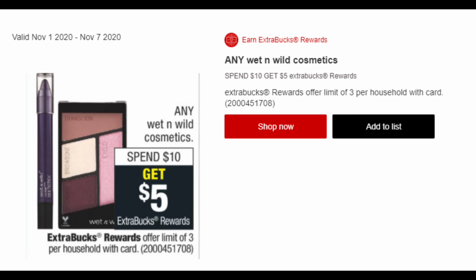Another deal is the Wet n Wild Cosmetics. They're on a promotion. Spend 10, get a $5 extra care buck. Again, that's that 50% savings. And I know I have a CRT for spend 15, get $5 off. Last week I had a $4 off $10 Wet n Wild Cosmetics CRT. So if I'd have got that one again, I could have got $10 worth of Wet n Wild Cosmetics for $1. But I didn't get that one this week.